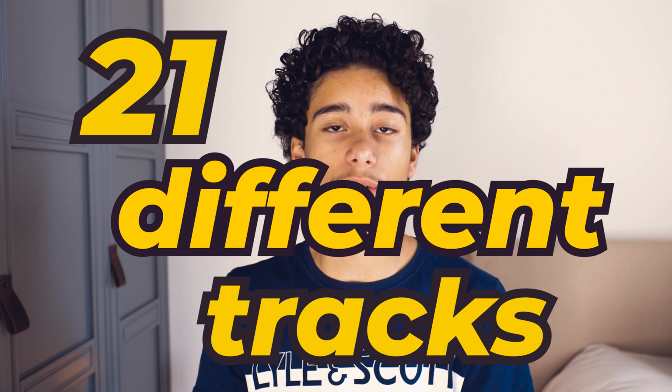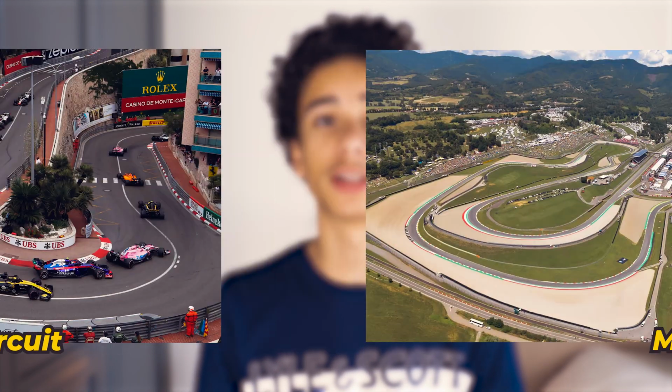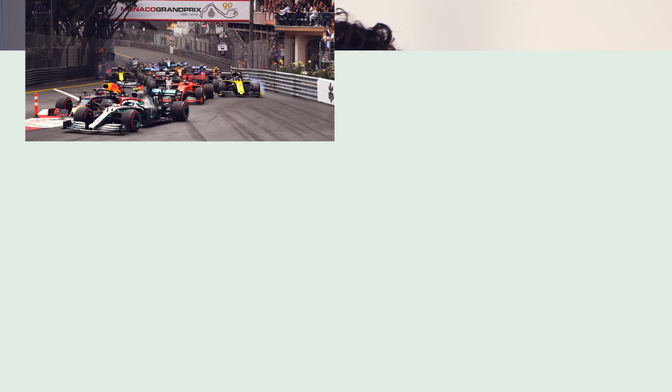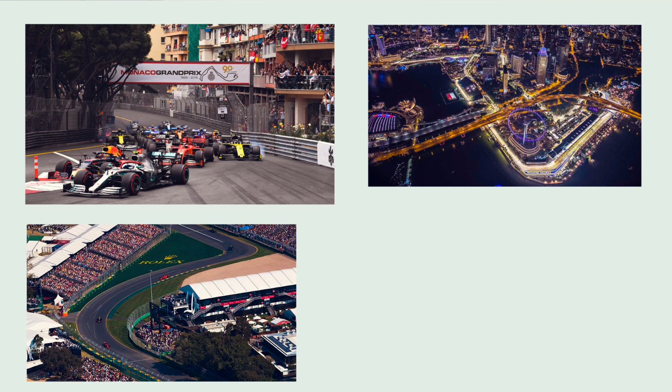And these are usually held at 21 different tracks. Although again, this year they did some races at the same track for 2 weeks back to back. There's a combination of both street circuits and motorsport intended tracks where F1 races. So let's take a look at the differences between these two and what makes them challenging and different. So starting with street circuits. Street circuits are public roads which are closed off for an F1 event. Think of Monaco, Singapore, Melbourne, and Montreal.